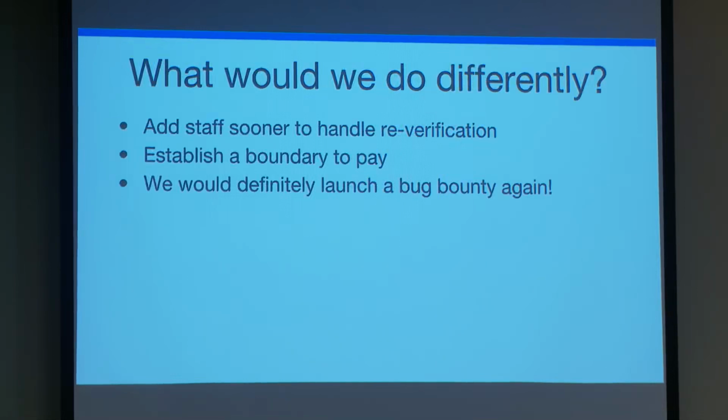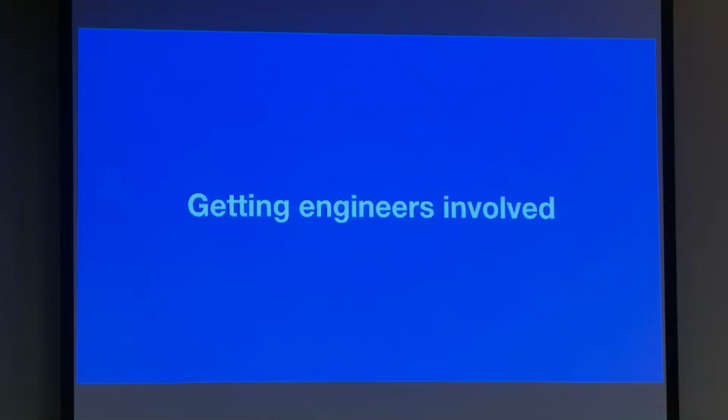And then we also established a boundary to pay. Like, we're not going to let anything get so old that we're in a situation like this again. Ultimately, we want a happy crowd that's working for us and finding lots of bugs and submitting them. And that's the goal. And for a few thousand dollars, it doesn't make sense to put that in jeopardy. I often get asked if we do it again, we definitely would launch a bug bounty program again.